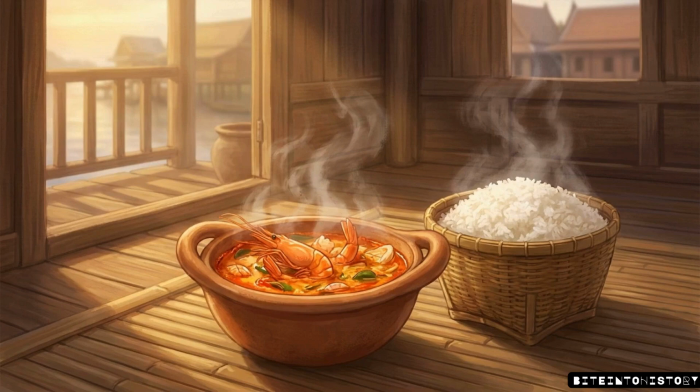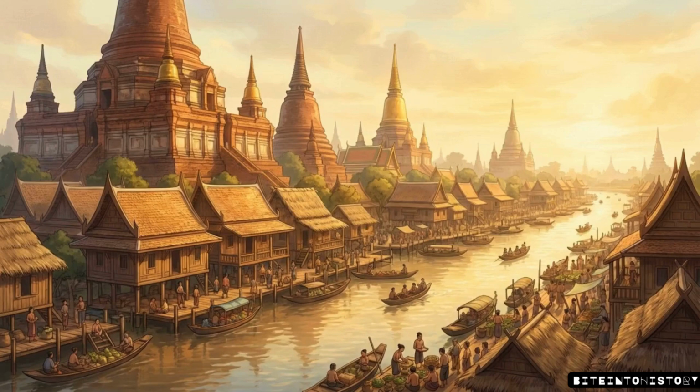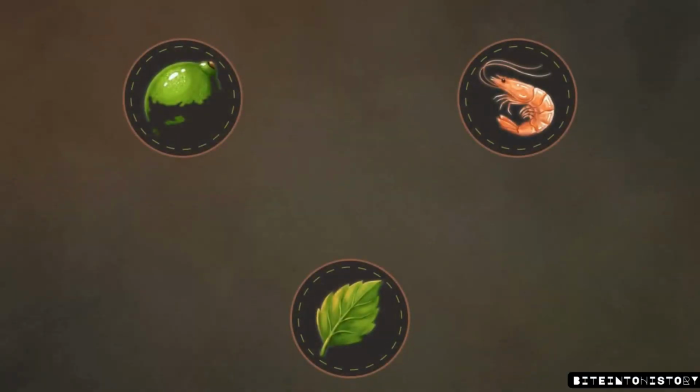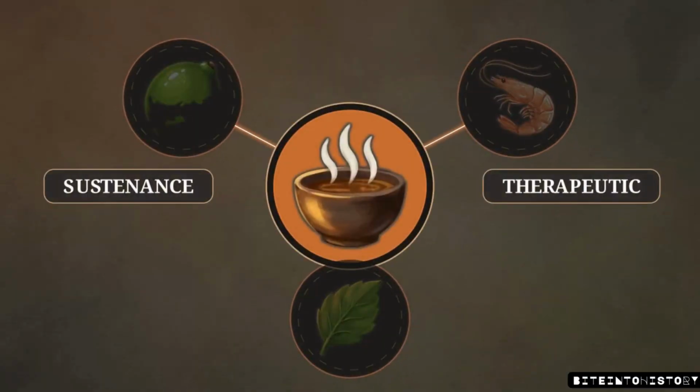This diet supported one of the largest urban populations in the pre-modern world. Ayutthaya at its peak was a global trade hub of nearly 1 million people, all living within this dense network of canals and wooden houses. The proto-recipe shows a specific logic, a combination of sour fruit, river protein, and wild herbs that functioned as both a meal and a remedy.